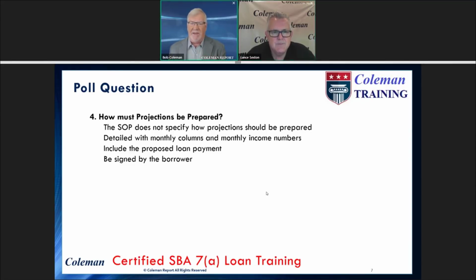And the takeaway is that you, as a prudent lender, can demand the format. If you want that, you can say, I need this. The SOP doesn't say it, but you as a prudent underwriter say, no, I want the borrower to do this, and I want to see the monthly projections.